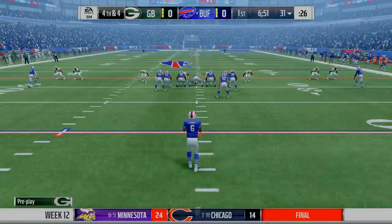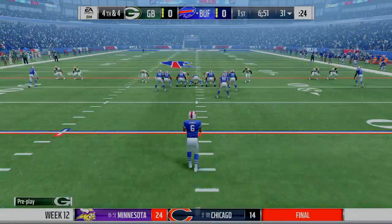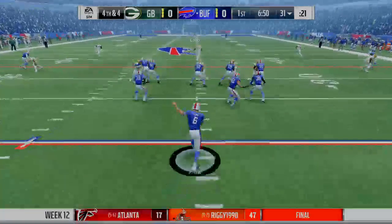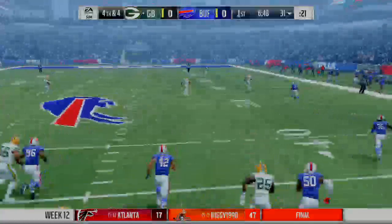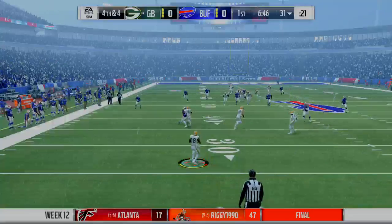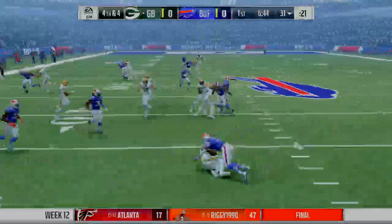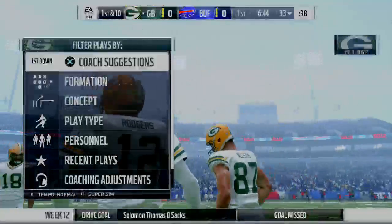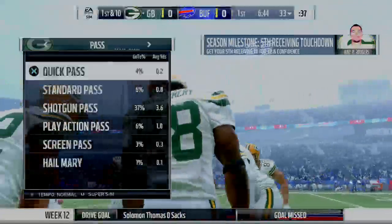On 4th down, Colton Schmidt to punt it away. He's punted 4 times as this one's away. Called out a punt of 38 yards officially, and it'll be Packer football here. First down and 10.